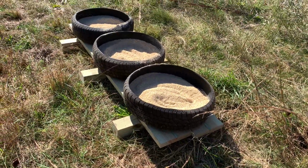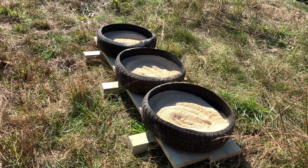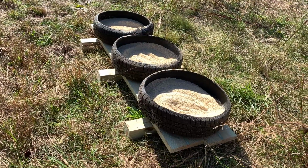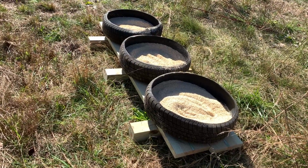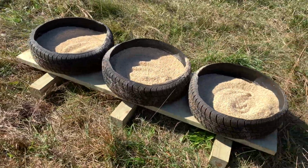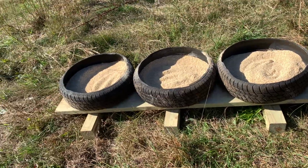These things are super simple to make. Basically, it's one 8-foot 4x4, and then I think I got a 12-foot 2x12, and then a couple old tires. Cut the tops out of them and lag bolt them down. There's a number of videos out there in the world on making these, so. But they're going to work out pretty good. Easy for the pigs to bump around, knock around, repair them if we need to.